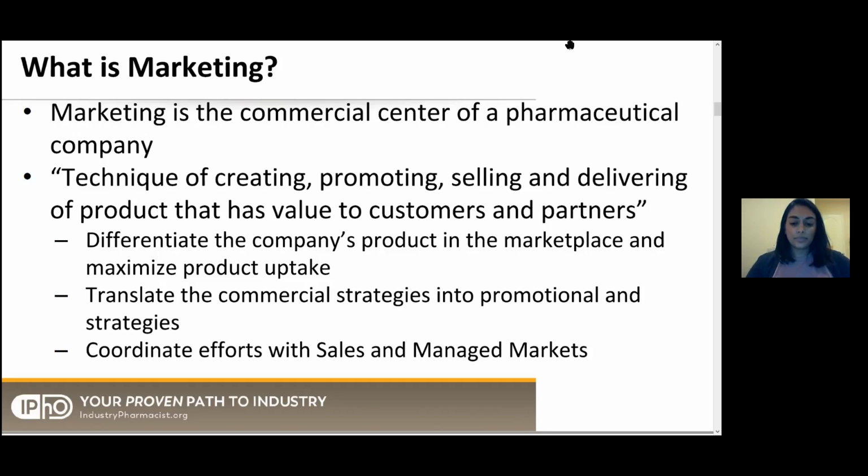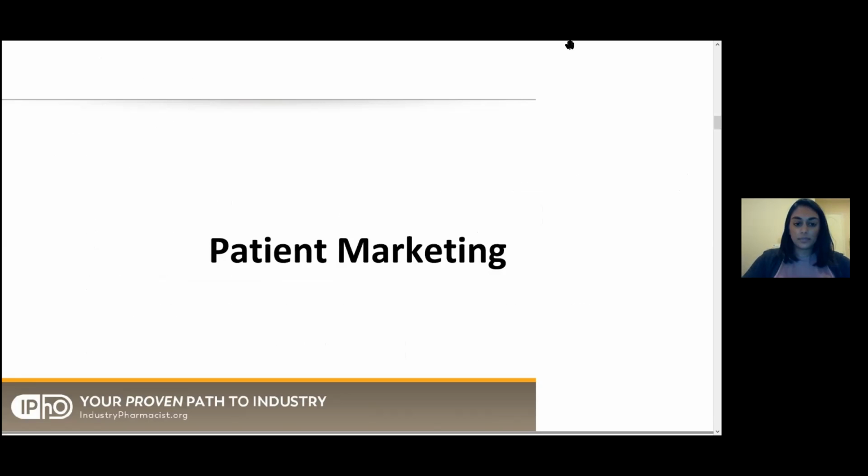A lot of the folks on my team really have to dive into the data. We have to understand the backbone of how we're able to make these effective messages. If the message doesn't make sense, or if you're over-promising, that can also be a problem. You have to make sure it's effective enough so that the FDA doesn't call the pharmaceutical company out because you might be over-promising. So it's really looking at the managed markets, the sales team, and how you're going to bring these messages so that it's effective. Go ahead and switch to the next slide.